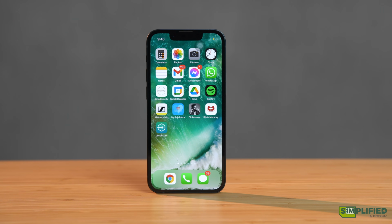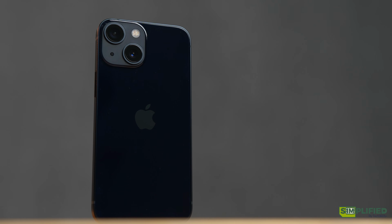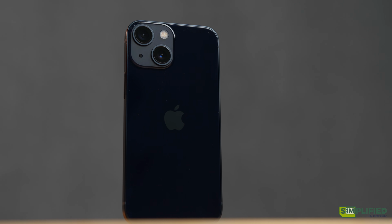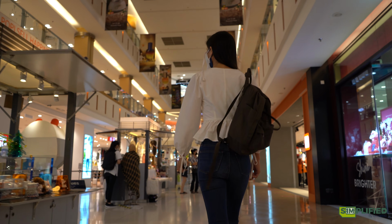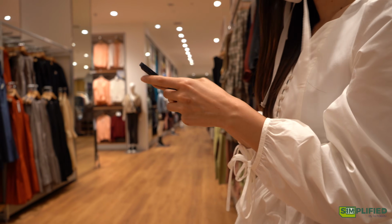The iPhone 13 and 13 mini are practically the same, except in size and battery life. So whatever we're going to be talking about will mostly apply to the iPhone 13 too. Let's get to it. In a world where big phones have become the norm, the differentiating factor for the iPhone 13 mini is its compact form factor.